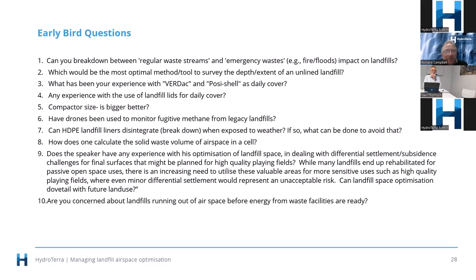Okay, next question. Does the speaker have any experience with optimisation of landfill space in dealing with differential settlement/subsidence challenges for final surfaces that might be planned for high quality playing fields, while many landfills end up rehabilitated for passive open space uses? There is an increasing need to utilise these valuable areas for more sensitive uses, such as high quality playing fields, where even minor differential settlement would represent an unacceptable risk. Can landfill space optimisation dovetail with future land use?